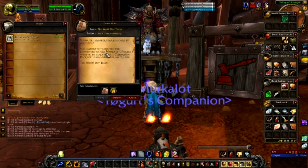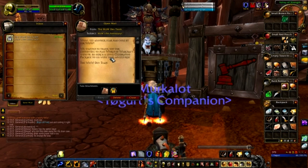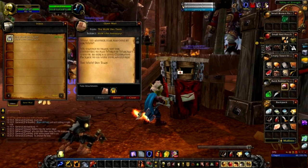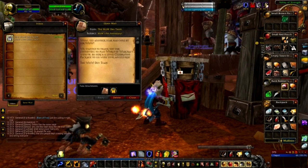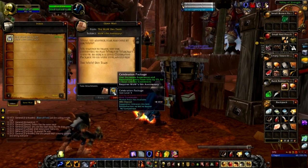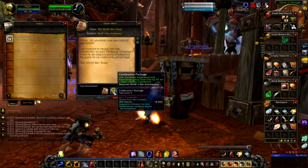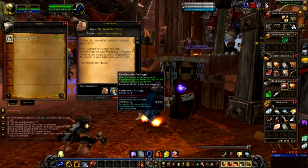Another thing that's very, very cool is I saw this in my mailbox before from the WoW dev team. It's a celebration package. Look at this. Wow, yet another year has gone by for WoW. Indeed it has. We wanted to thank you for continuing to play World of Warcraft with us. So here's a little celebration package to go with your adventures, and that's from the WoW dev team, which is really, really cool. If you hover over this, you can see it is a celebration package, and its use increases XP and reputation gains from kills by 9% for 1 hour.